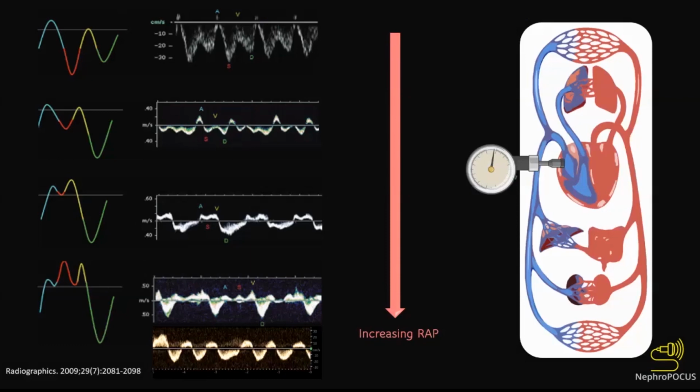And with increasing right atrial pressure, here is how the hepatic vein waveform changes. You can imagine this scenario if the patient is having a tricuspid regurgitation, or the regurgitant jet is coming back during systole. If the jet is coming back into the right atrium during systole, that means there is increased right atrial pressure. So the volume of the blood going into the atrium during systole will get less. That means the amplitude of the S wave will decrease compared to that of D wave. Remember, we said normally S is more than D. But as the pressure increases, the S wave becomes smaller and smaller.